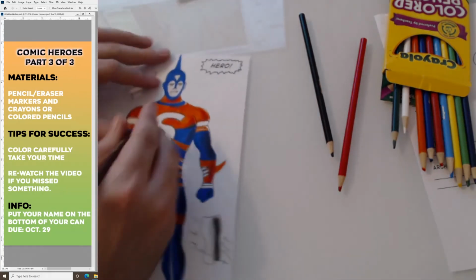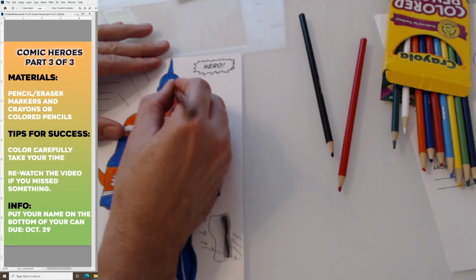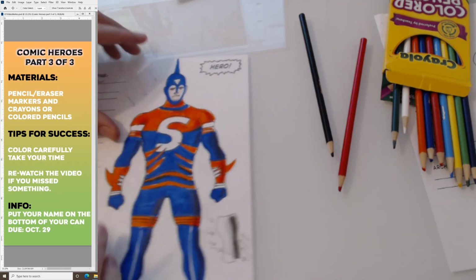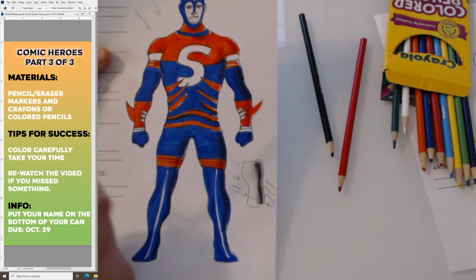Shading. I can do some shading. I don't know. I kind of like it. Sometimes there's a shadow under the nose, but maybe not so dark. Okay. So shading is optional, but it's a lot of fun.